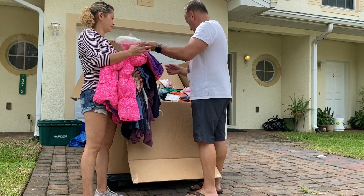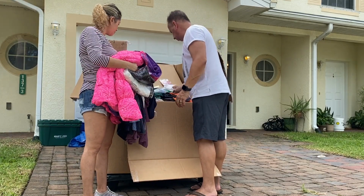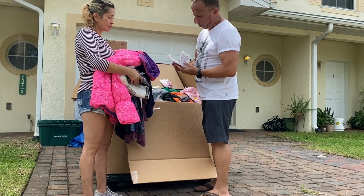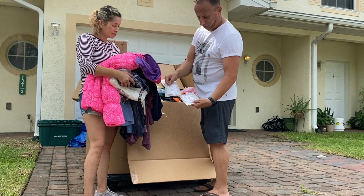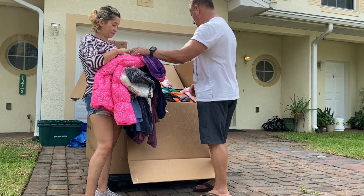I'm going to leave that up above. Some of these little ones. Some more jewelry. So this is Because I Love You. Little bracelets, brand new. This is Alex and Annie, so that's a popular brand. Not sure what they're worth.